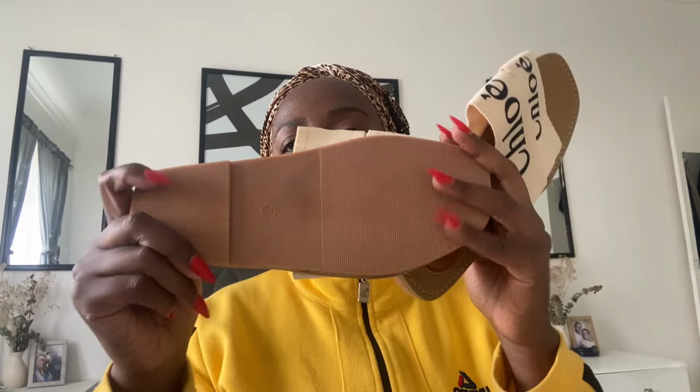The other one that I got is this Chloe dupe as well from the same person. So that's how it looks. They're so, so comfortable. That's why I chose them.